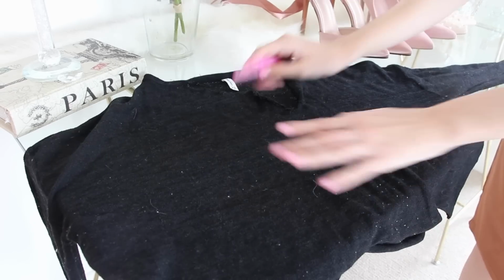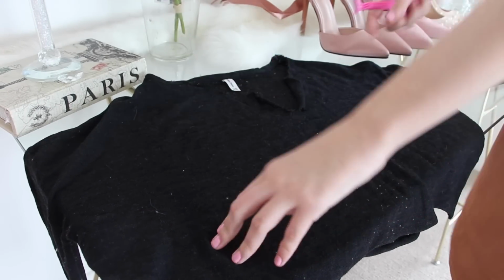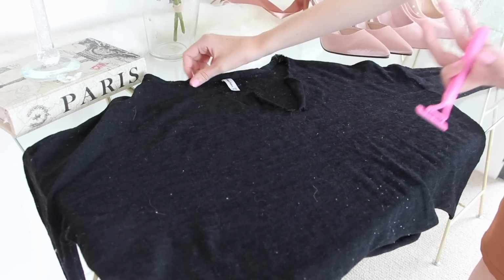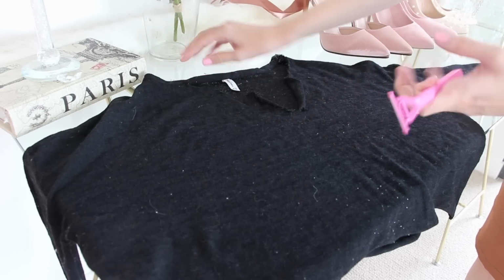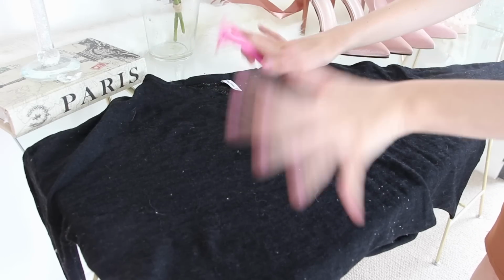There we go. This life hack works too. I just got rid of all this area, all that lint. The only thing is that it doesn't come off into your hands like they showed in the video. Instead it just comes off up the top here or wherever you like to push it to, but hey, whatever works.